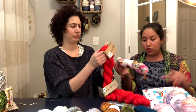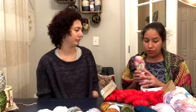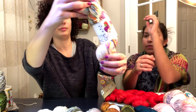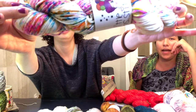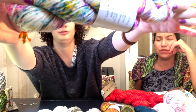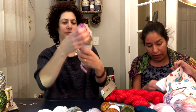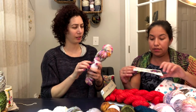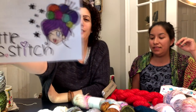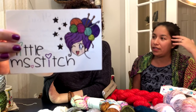So, that day of the trunk show, I met Little Miss Stitch, which is a new dyer, or she just opened her Etsy shop. Cool. And she had a live update last week during Memorial Day weekend, and I had to go grab something. I love her logo. Yeah. With the yarn balls in her hair. And she actually looks like that because her hair is purple.